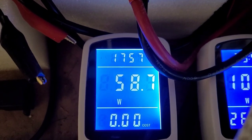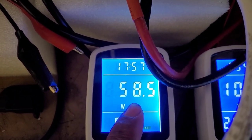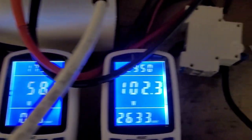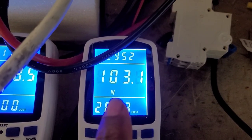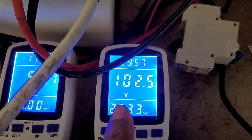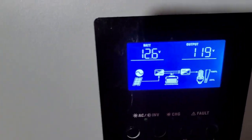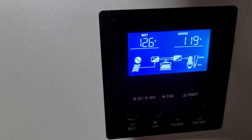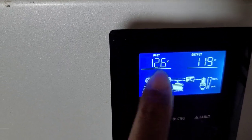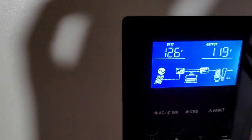But in shore power, we're taking about 58.5 watts of power from this number right here. So that's about half. Okay? So, again, what did it do up here? Now, this was at 12.4. You see that this is now saying 12.6 as my battery level.